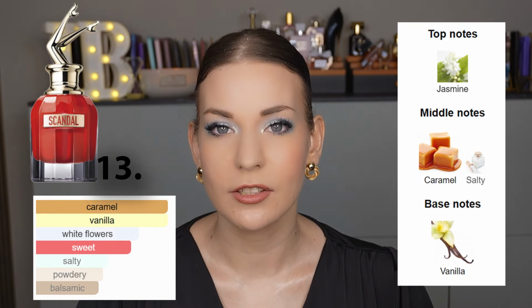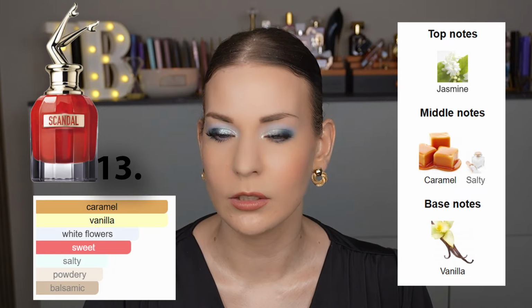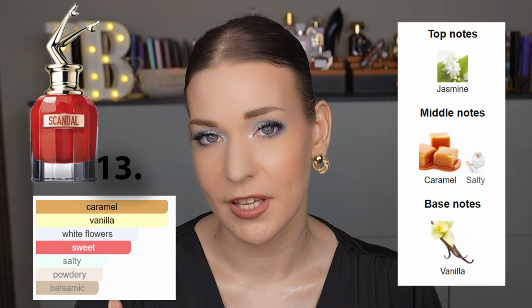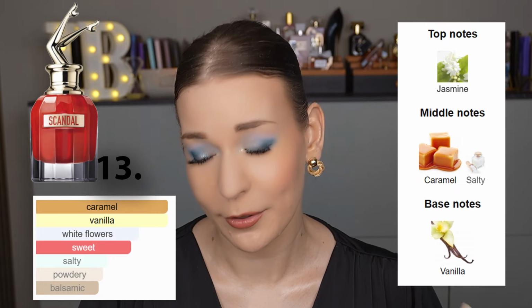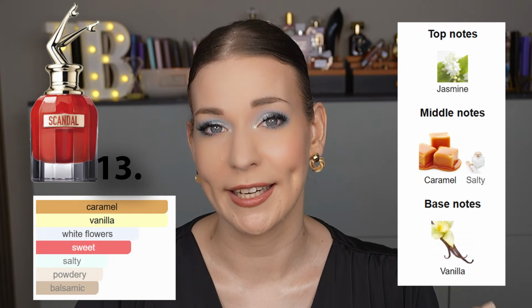really warm on the skin, really dries down well, stays on long, and it's a scent that is a must have for me in the fall time. So it's been on my wish list for a while now, and I will definitely be picking that up this year.